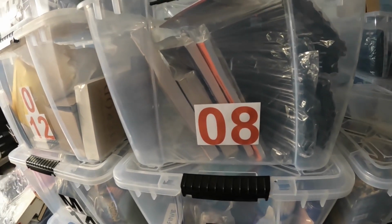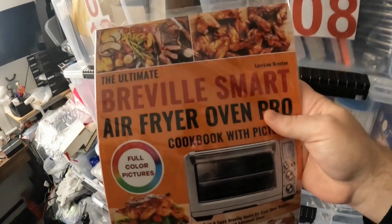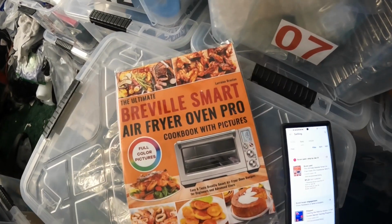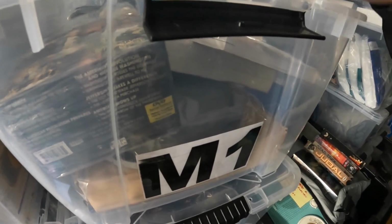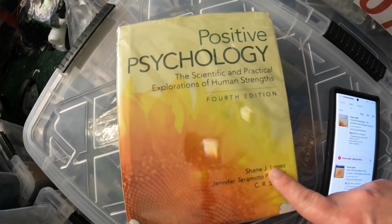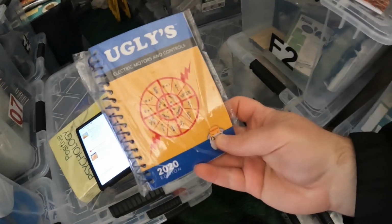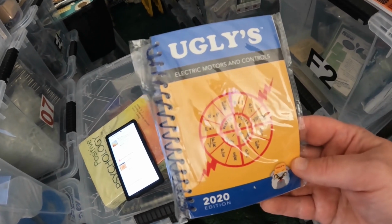In the 08 bin was the book that I was supposed to grab earlier that I skipped. And it is the Ultimate Breville Smart Air Fryer Oven Pro book. And this sold for $11.21 plus shipping. In the M1 bin, I sold this book here. Let's see, it is the Positive Psychology book. Now this sold for $42.71 plus shipping. In the H15 bin, I sold an Uglies book, and let's see, it's the Uglies Electric Motors and Controls book, and this sold for $12.71 with free shipping.